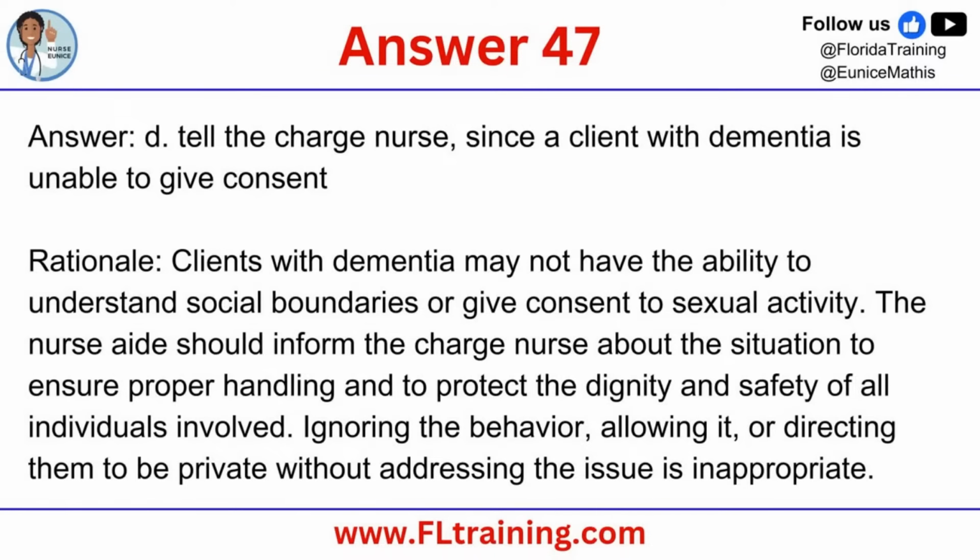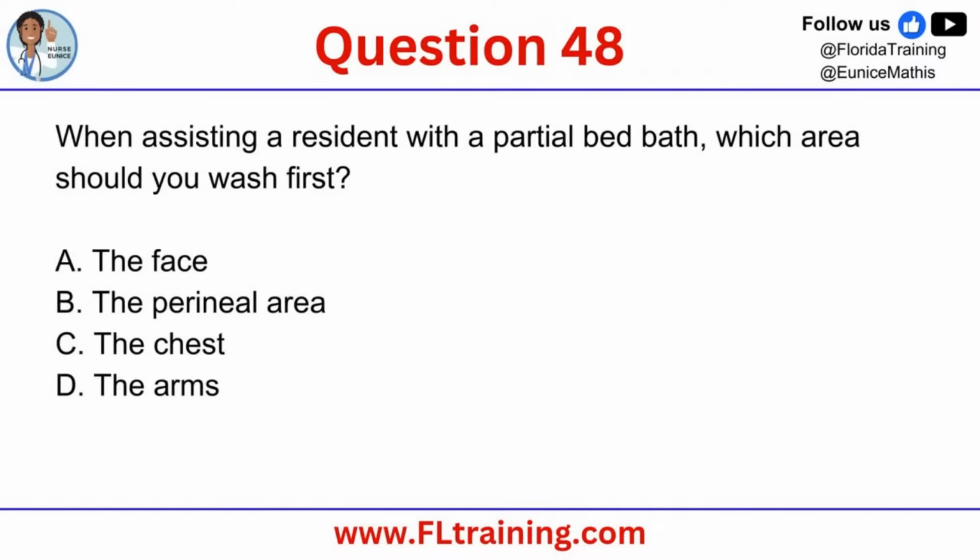So clients with dementia may not have the ability to understand social boundaries or give consent to sexual activity. The nurse aide should inform the charge nurse about the situation to ensure proper handling and to protect the dignity and safety of all individuals involved. Ignoring the behavior, allowing it, or directing them to be private without addressing the issue is inappropriate.